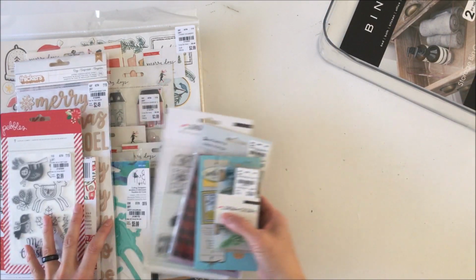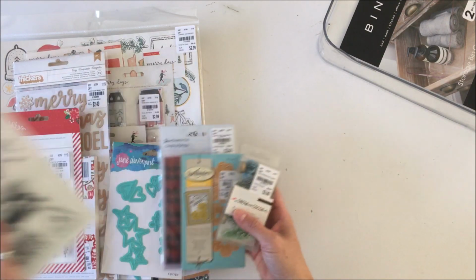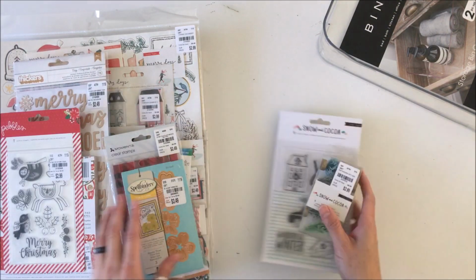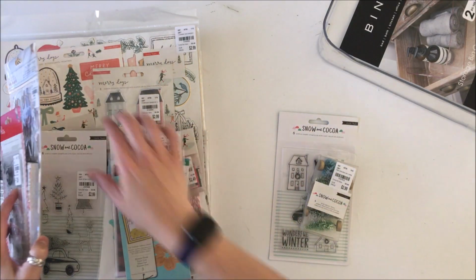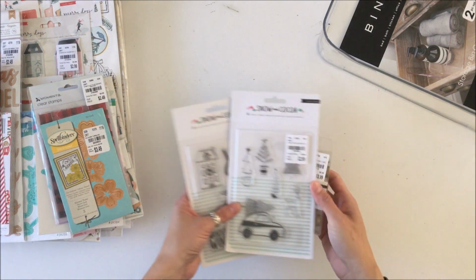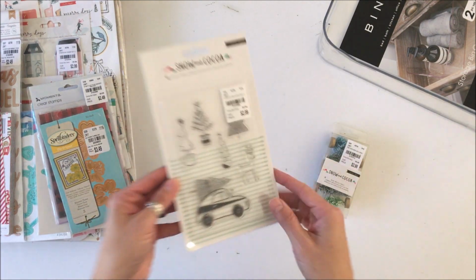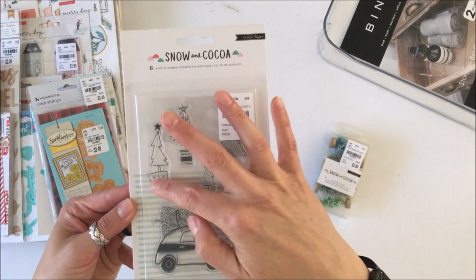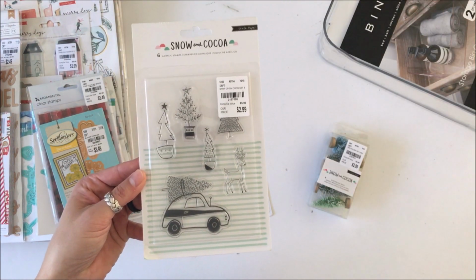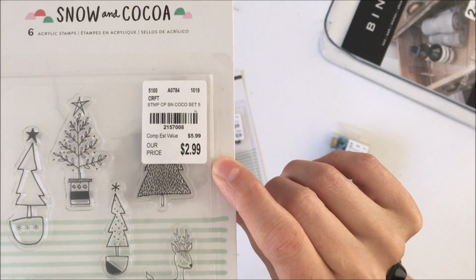So I'll start with the snow and cocoa goodies that I got. I swear I got another stamp set, maybe not. Oh, yep, I did. I think they had a few snow and cocoa stamp sets, but I only picked up 2 of them. These are the Christmas trees, which I can see making a whole line of, which would be really cool. And there is the product locator number.